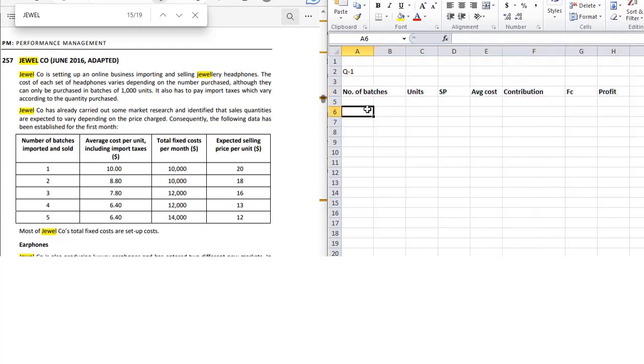So what is the number of batch? It's 1, 2, 3, 4 and 5. And in the paragraph above the table, it says the batch size should be 1000 units. So one batch means 1000 units, two batches means 2000, three batches means 3000, four batches means 4000, and five batches means 5000.